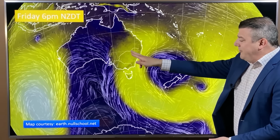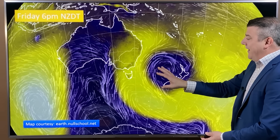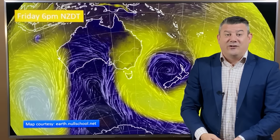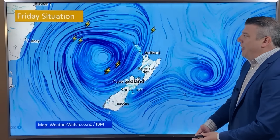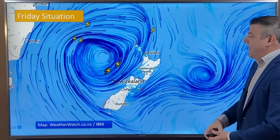But notice the high pressure belt here in yellow underneath it all. That's basically cutting off energy for that system. So the low around New Zealand can't get any bigger than it already is. So we do have thunderstorms around at the moment. Here's the animated map from Weather Watch and IBM showing the big low in the Tasman and a smaller one out here near the Chatham Islands.